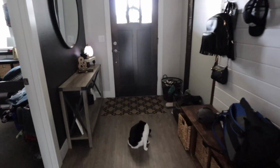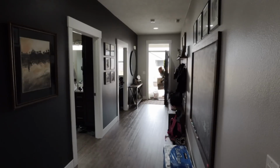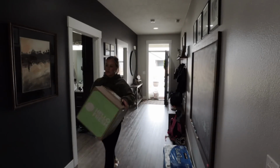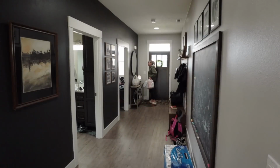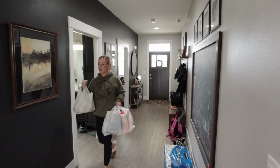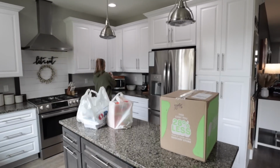So I had ordered some groceries on Instacart and they got delivered. And when I went out to get them, I saw that my HelloFresh box was also delivered. Must have been around the same time. So I'm gonna bring that in, bring in those groceries and get that stuff put away, get all of my HelloFresh stuff put away.